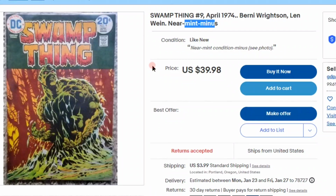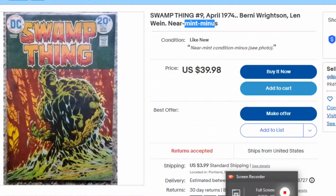It's a beautiful book by Wrightson. I think it's one of his best works ever, and I think it's a fantastic book. If you don't have it in your collection, I think it's definitely worth getting. So there it is, GD Pack Rat. Go take a look at it.